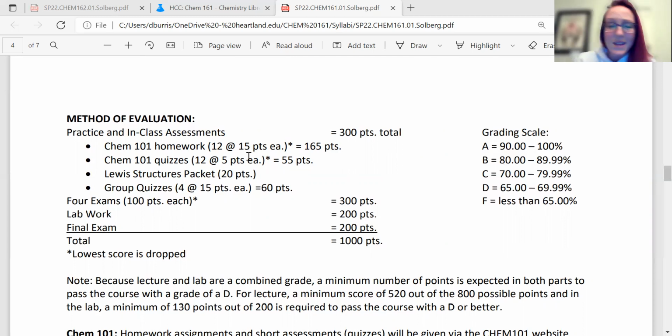Now, it's just going to be a short quiz, a couple of questions, when you come into class. It's going to be based on the homework, so if you do the homework, you should have absolutely no problem with the quiz. Again, the lowest is going to be dropped. There's going to be a Lewis structures packet when we get to Lewis dot structures that I'm going to grade, and we will also be doing group quizzes.